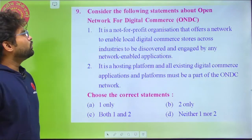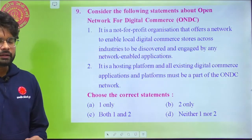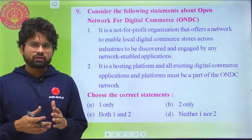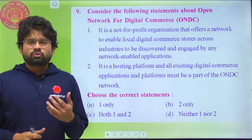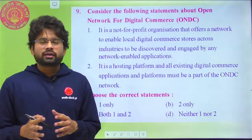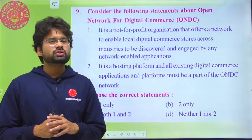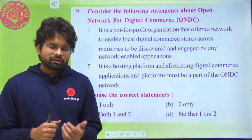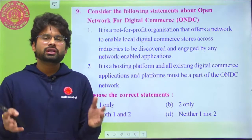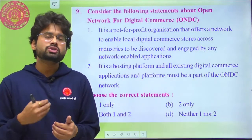Consider the following statements about the Open Network for Digital Commerce. This is a very important initiative that the Indian government has launched recently. The topic belongs to the e-commerce area, where in the USA we have observed giants like Amazon and Walmart capturing the whole e-commerce market, and that should not happen in India. The monopoly of a couple of e-commerce businesses should not kill the business itself. So the Indian government is providing an open platform for all stakeholders and e-commerce platforms to operate, and it is also providing more choices to consumers and buyers.